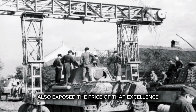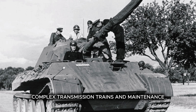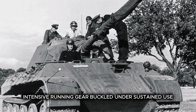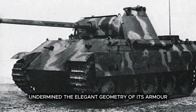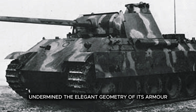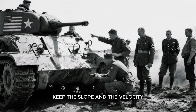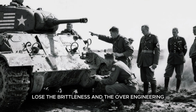Yet the test line also exposed the price of that excellence. Complex transmission trains and maintenance-intensive running gear buckled under sustained use. Fuel thirst and fragile driveline elements undermined the elegant geometry of its armor. The Americans took notes with a pragmatist's eye. Keep the slope and the velocity. Lose the brittleness and the over-engineering.